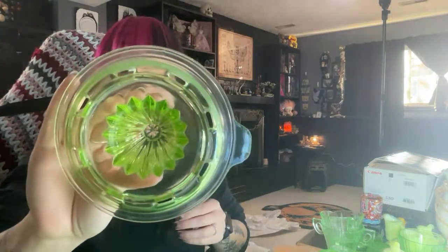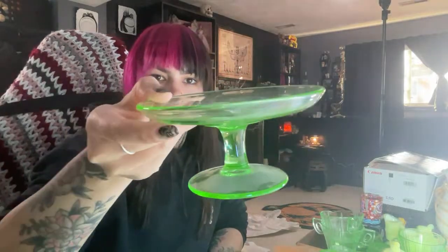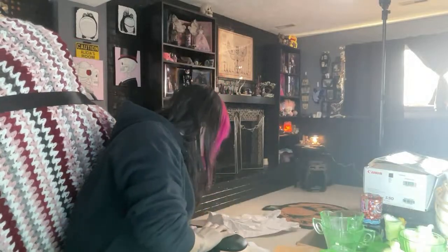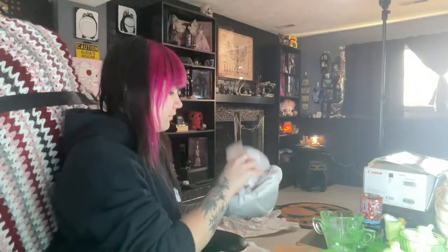Syrup. Wait, which was syrup? Oh yeah, a little syrup thing. We also got this. I think it goes on a bowl, but I don't think we have the bowl because it has like the holes. I thought it was a cake pedestal in the picture, but it's not. Just a little bonbon pedestal tray. Another one of these. I think I have a second one right here. Oh, this is a larger one. Okay, we got that one.